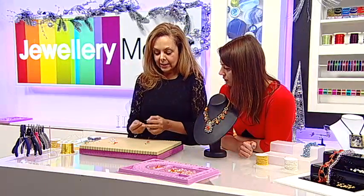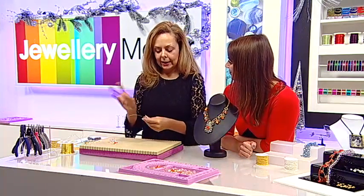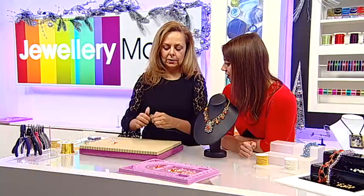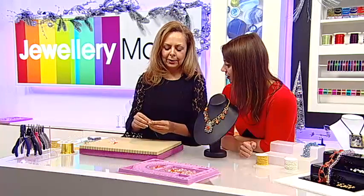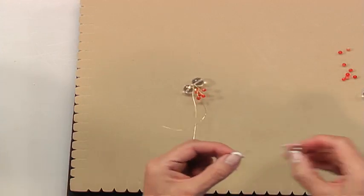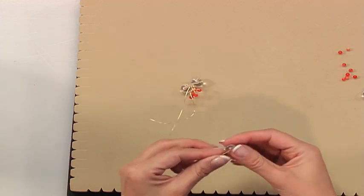And as with all good jewellery designing, sometimes things just evolve as you twist it with wire and do things. I always like to be very honest about this. I was doing this and thinking, I wonder what's going to happen. And it turned into a flower. So that was good. Brilliant.